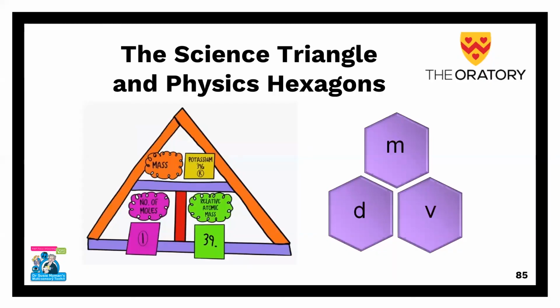The famous science triangle, the physics triangle: densities, mass over volume; speeds, distance over time; moles is mass over relative atomic mass, moles is mass over relative molecular mass. The boys love this. They love you buying these call out cards. You can get them from the Range or the pound shop for a pound, and then you put the words on those ones, and you can put the numbers on Post-it notes. They love moving them around, and then they can work out their calculations.